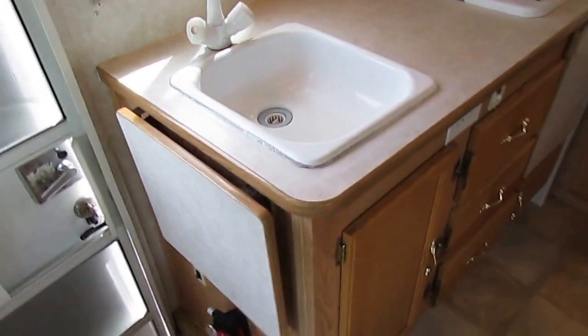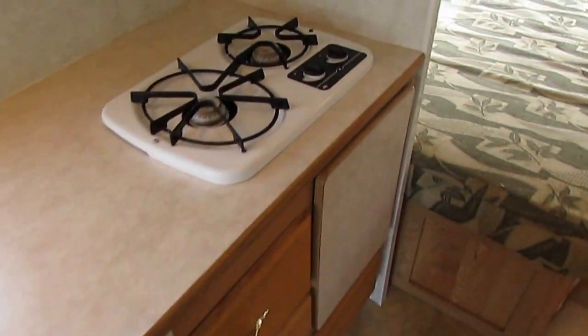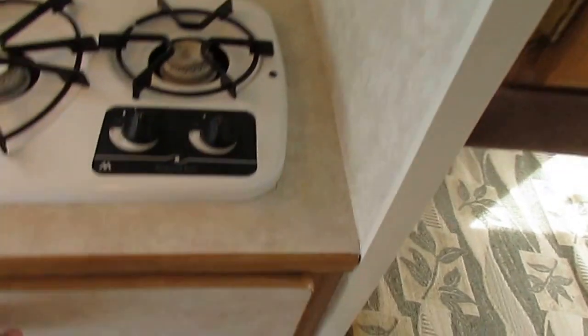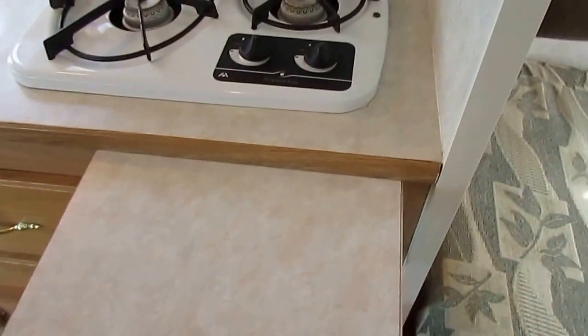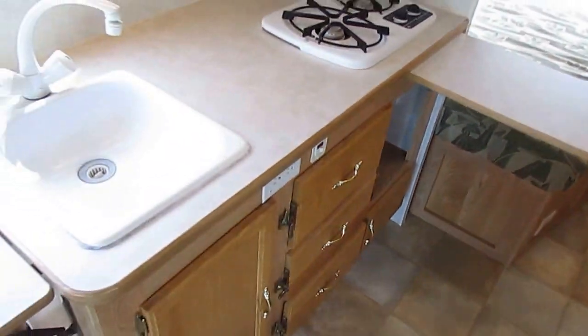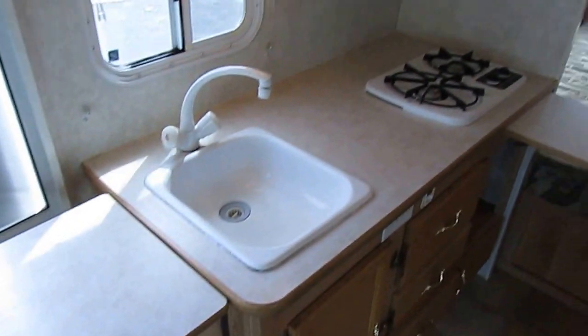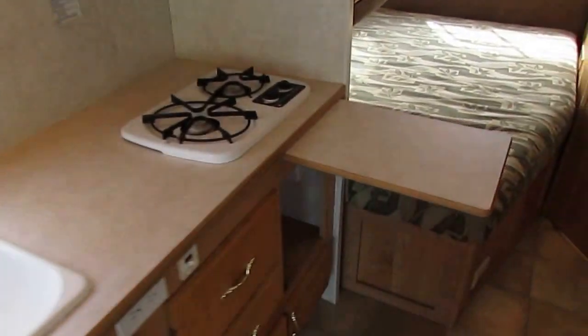You've got countertop extenders right here, because I know this is only 23 feet, so it's not going to have a ton of countertop space, but with these extensions, if I can figure out how to operate them, that eliminates that problem. And then you've got a little extra storage underneath that one in front of the stove top too. So not a bad little kitchen area, you know, for considering the size motor home you're driving.